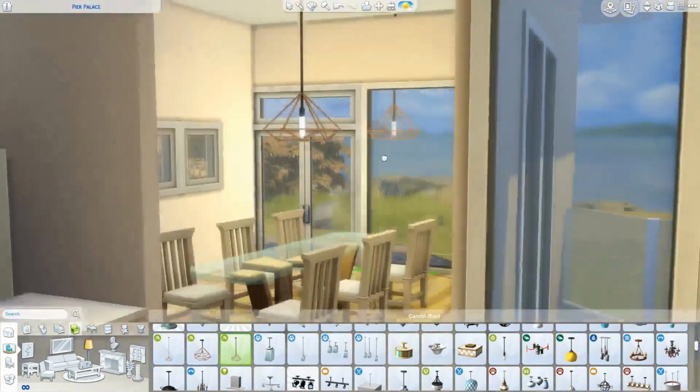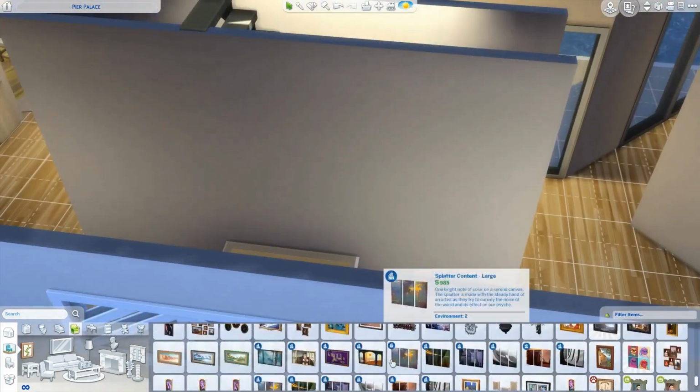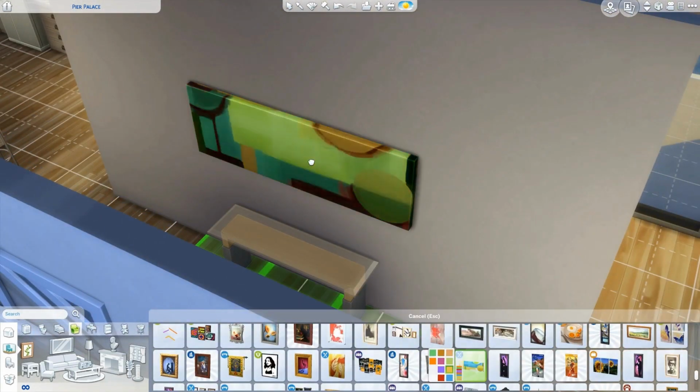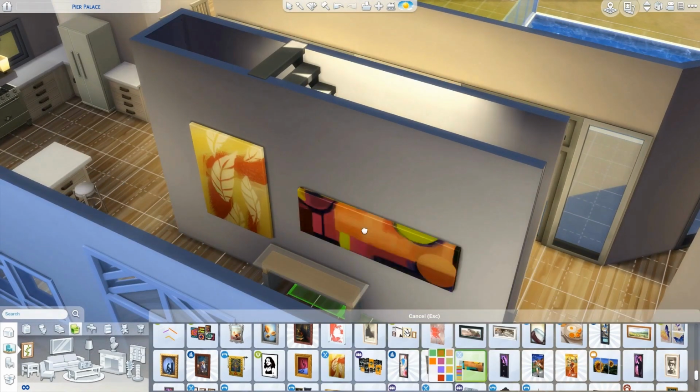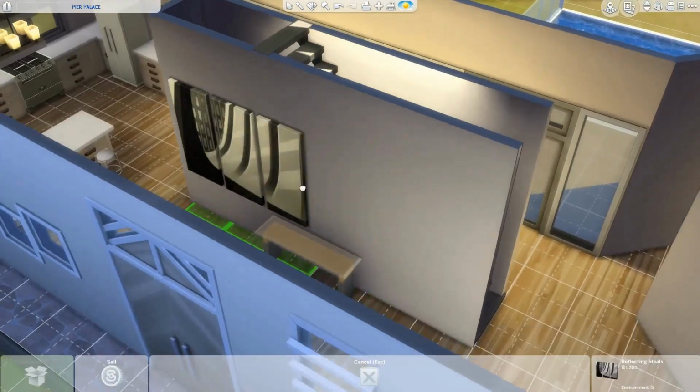Yeah, so I move on to some of the dining room decorations. I decorated a bit more later. We move on to the entrance. I really like how the entrance turns out. So you walk inside and get greeted with a nice painting and a few plants, because I really like my plants.